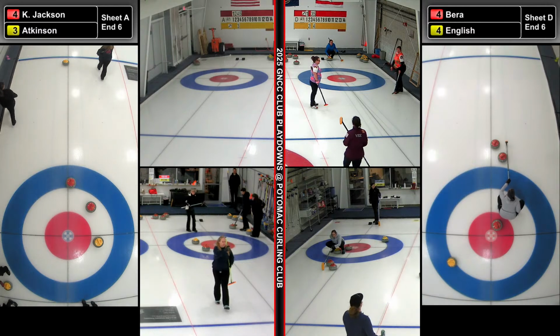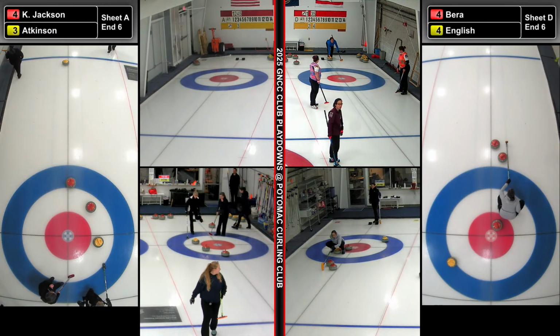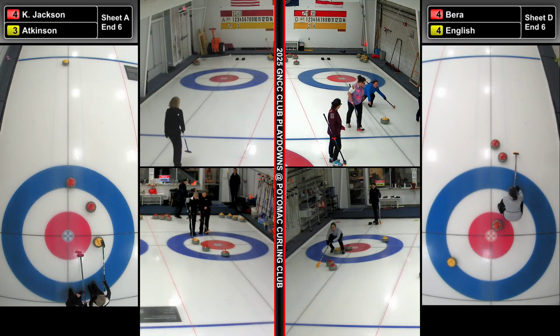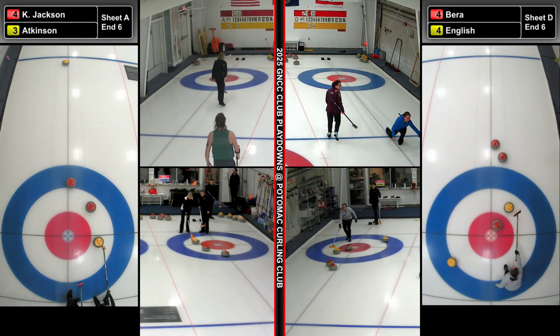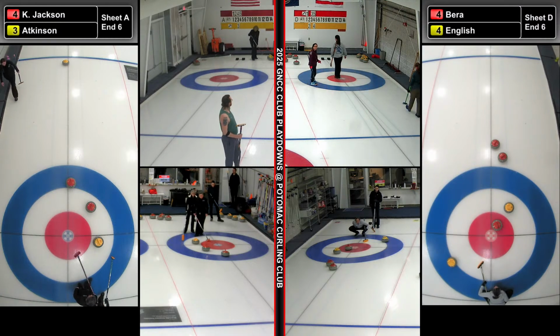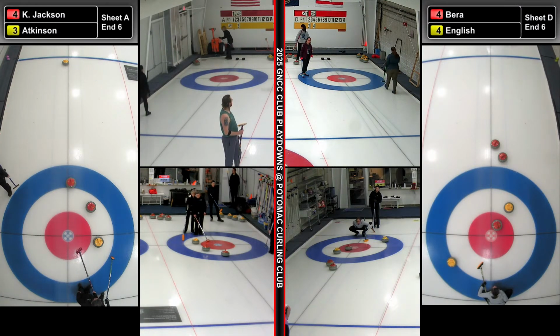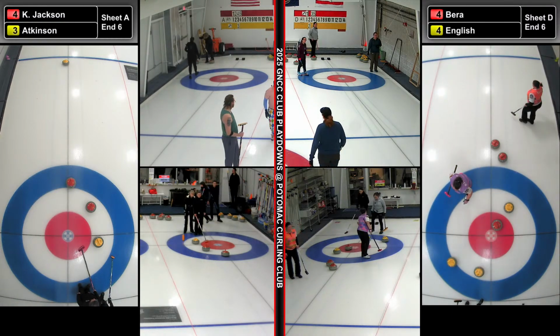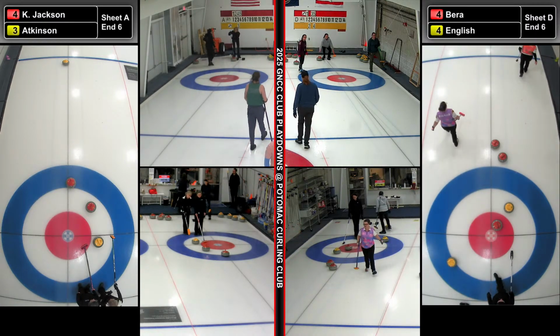Because it's, first of all, not your color, and it's so tight to the rings. Yeah. It might even be touching the rings. Hard to tell. No, I don't think so, but it's very tight. Yeah, I agree with you, Courtney. I would. It's still early. Throw another guard here. But I think they're going in. Yep. This is still second stone, so early in the end.